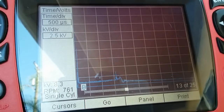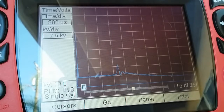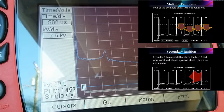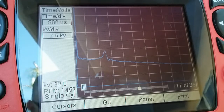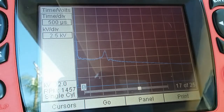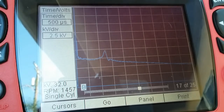KVs are 17.1. At the 13th frame, KVs dropped. Frame number 14, 16. So finally at frame number 17, that's where our spark fired, which gave us a very high kV, which is not really good. Supposedly specs should be under 20 kVs. This one's all the way to 32 kVs, which basically indicates potential lean fuel mixtures, as indicated in our scan data when we did our fuel trims. It showed that we have a fuel delivery problem. This high kVs could also be due to high resistance in the plug wires or worn spark plugs.